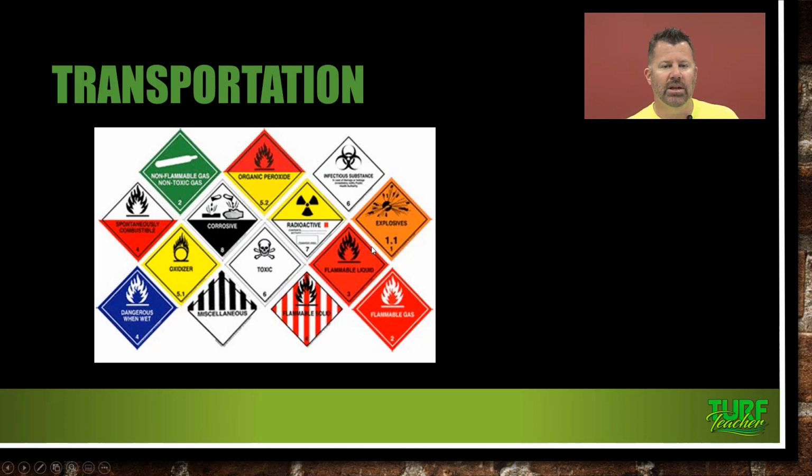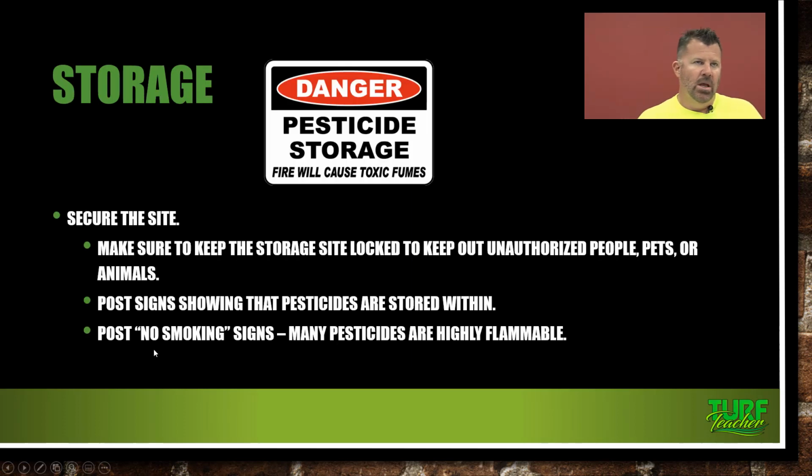Check with the label and check with the dealer to see if you need those placards on your truck. Most of the stuff in the lawn care industry, granular application, even our liquid stuff, probably not going to require that, but there are going to be instances where you may have to require that placard, and just ask your dealer and read the label. That's all you got to do.